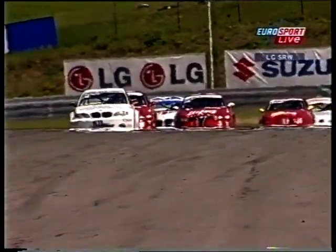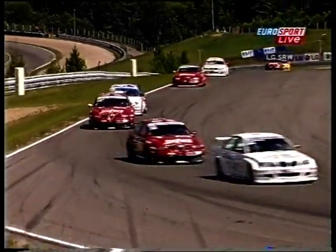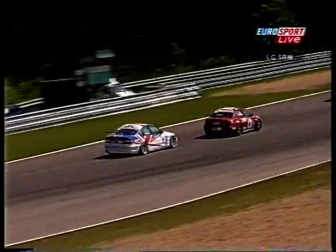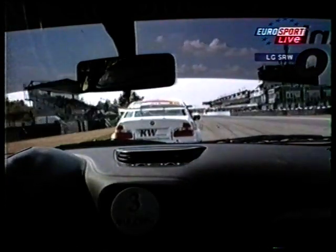So yeah, that's good for him. He obviously tucked up the inside just out of shot there. Yeah, just as we were watching Tarquini being threatened, he got past Larini in front. So it's Muller, Larini, Tarquini and Prio behind the 3 BMWs, or the other 3 BMWs. On board now with Nicola Larini. And if I were Jörg Muller, I'd want to get out of there fairly quick before Larini starts tap and win tactics. It's quite interesting actually on the in-car.